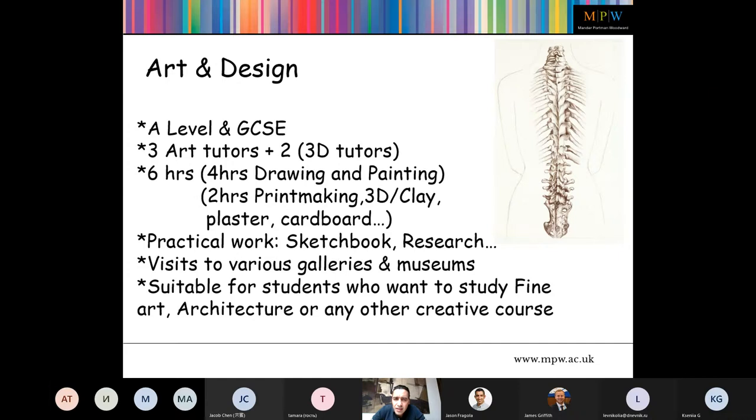We're quite lucky that MPW is in the center, so we're really close to galleries like the Saatchi Gallery and museums like the V&A and the Natural History Museum. We take students to visit various museums and galleries, and we strongly encourage them to go by themselves as well. The more galleries, the more inspiration, and the better coursework and portfolio they will have. The same applies to all art subjects. And of course, art and design is suitable for students who want to study fine art, architecture, which is really important, or any other creative course.